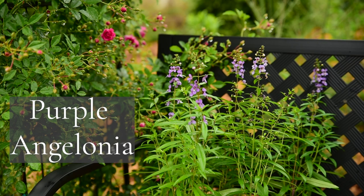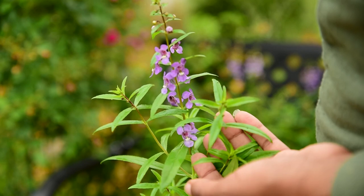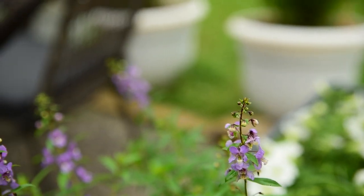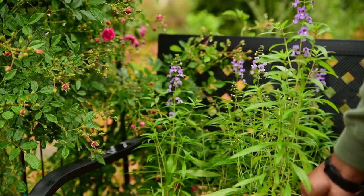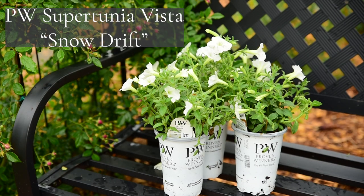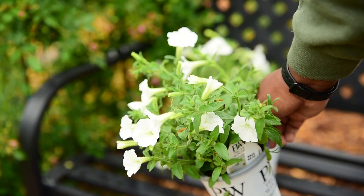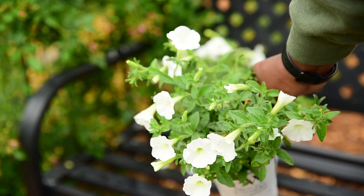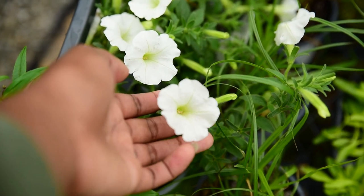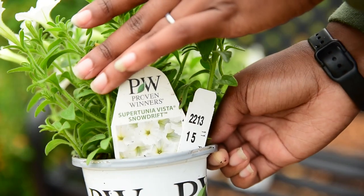We have some pretty purple angelonia. I love how dainty the flowers look. It kind of reminds me of salvia, which I have already planted in this spot, so I think they'll look really good together. And the last thing to go in the space is the Proven Winners Supertunia Vista, and this one is Snowdrift. I love how the blooms look. Supertunias are one of my favorite annuals to plant, and I do plant them every single year.